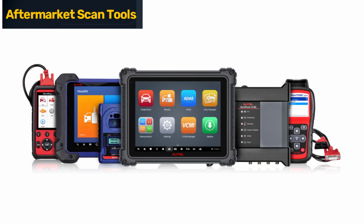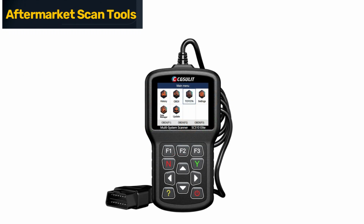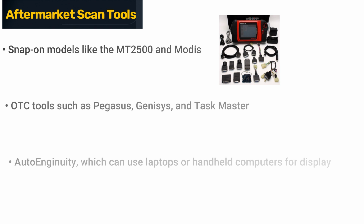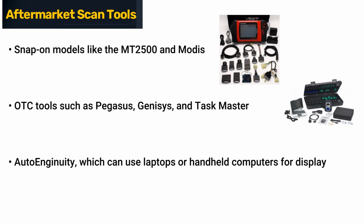Let's talk about aftermarket scan tools. These are designed to work on multiple brands, making them a versatile choice for independent repair shops and DIY enthusiasts. Popular examples of aftermarket scan tools include Snap-on models like the MT2500 and Modis, OTC tools such as Pegasus, Genesis, and Taskmaster, Auto Ingenuity, which can use laptops or handheld computers for display.